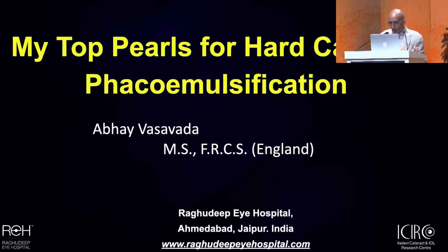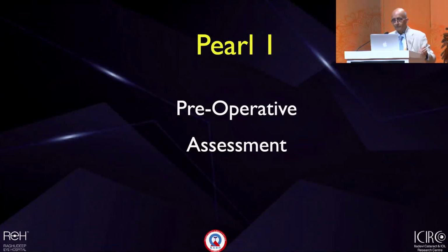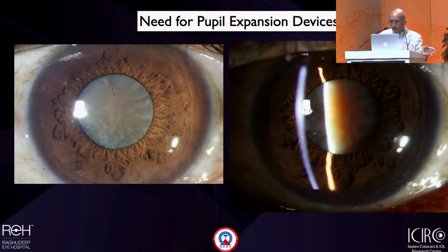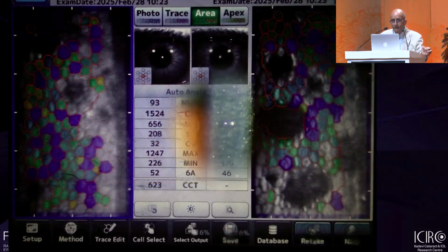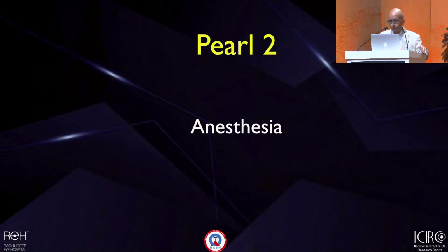Now, I just want to share what I find very useful in dealing with dense and very dense cataract. Preoperative assessment, like in all other scenarios, remains of paramount importance. For me, as a cataract surgeon, the depth of the anterior chamber, the space in which I'm going to work, the endothelium, and the dilated pupil are the main things. And then the cataract itself: brunescent, black, posterior polar, corticocapsular adhesions, and so on. Very simple. You don't need the OCTs and all the other things. Would I need pupil expanding devices? How bad is the cornea? Are there guttae? All this assessment is important in every cataract case, but more so in dense ones.